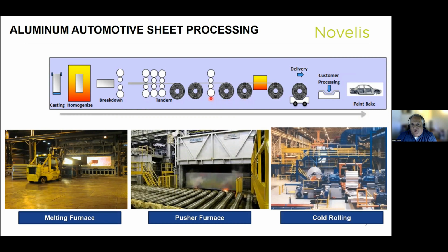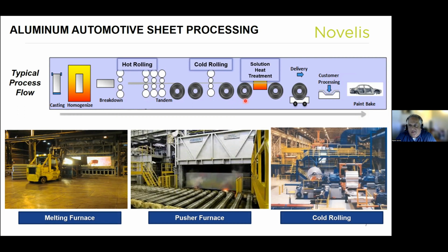So hot rolling is typically followed by cold rolling, and cold rolling obviously means typically under 100 C, and it is generally to reduce it to the final gauge. Depending on the type of alloy and the mill horsepower, it can be 2 pass, it can be 3 pass, or it could be just 1 pass. So it depends on what it is that we are trying to get to in terms of final gauge. Following the cold rolling, the material goes through the solution heat treat step, and that is where we dissolve the soluble particles, and that's how you get your heat treat response in the paint baking side of the customer plants. So delivery and customer processing and paint baking is where the customer handles it.